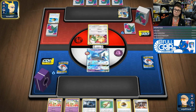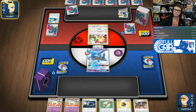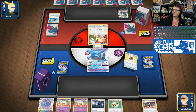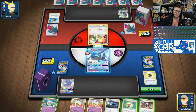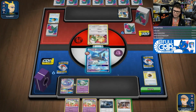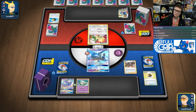Zacian with metal energy. Well, this seems fine enough, I think. All right, we've got Level Ball. Oricorio-GX. Is this a control deck? No, they play metal energy. Can't be. Well, I don't want to say can't, but like probably not.